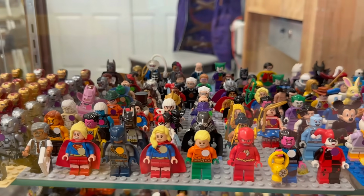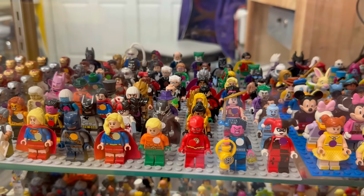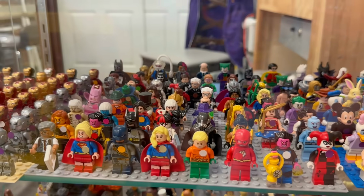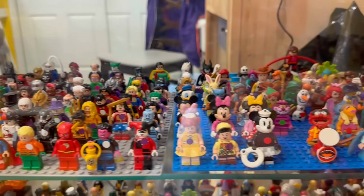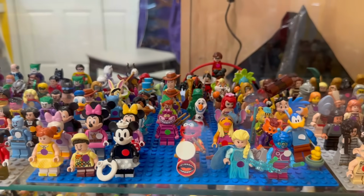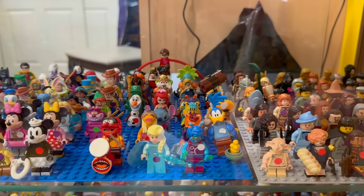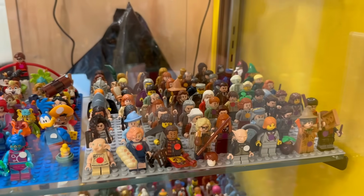I see we have Superman. Looks like General Zod. We also have the Flash, Sinestro, another Supergirl, Green Arrow, Robin. Mr. Freeze is back there, so lots of good stuff. Over here we have some Muppets, some Disney. There's a Green Army Man from Toy Story. That's pretty cool. Got some Looney Tunes, which is great. And then over here looks like we have some Harry Potter. So pretty awesome to see all of those.